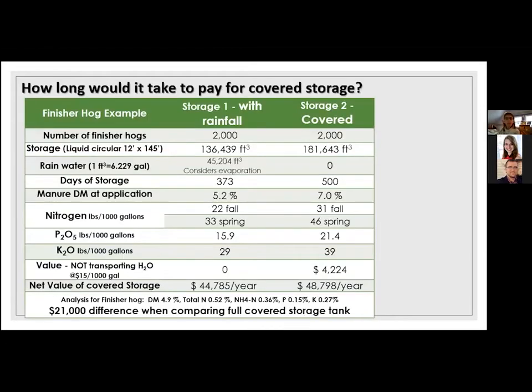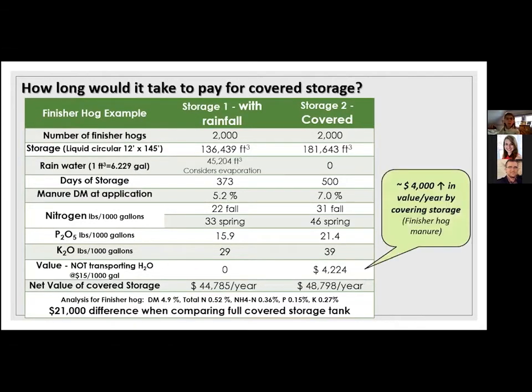The other one, same type of storage, but how long would it take to pay for covered storage? If we took the rainfall out of that storage, we could save about $4,000 a year just by having a more concentrated nitrogen, not having to transport the water, because it's expensive to transport water if you've got a manure that's at 1% or 2% or 3% dry matter. You're spending a lot of time spreading water to the field. So can we look for opportunities where we cover storages? And that might be harder for lagoons than it is for some of the concrete storages.